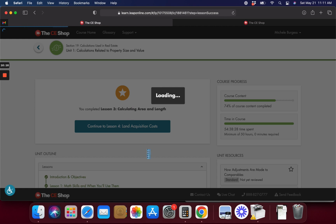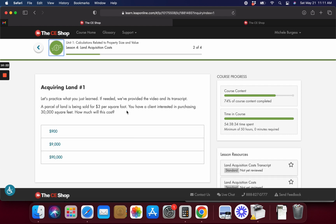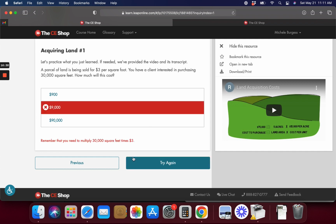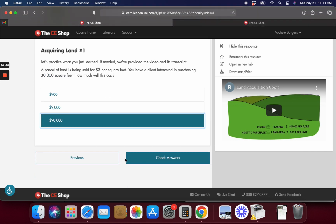Land acquisition costs. All right, a piece of land is being sold for $3 per square foot. Oh, we got another little video. Okay. You have a client interested in purchasing 30,000 square feet. 30,000 times 3. All right. 30,000 square feet will cost $90,000. All right, let's look at the little video. Keep you all awake.